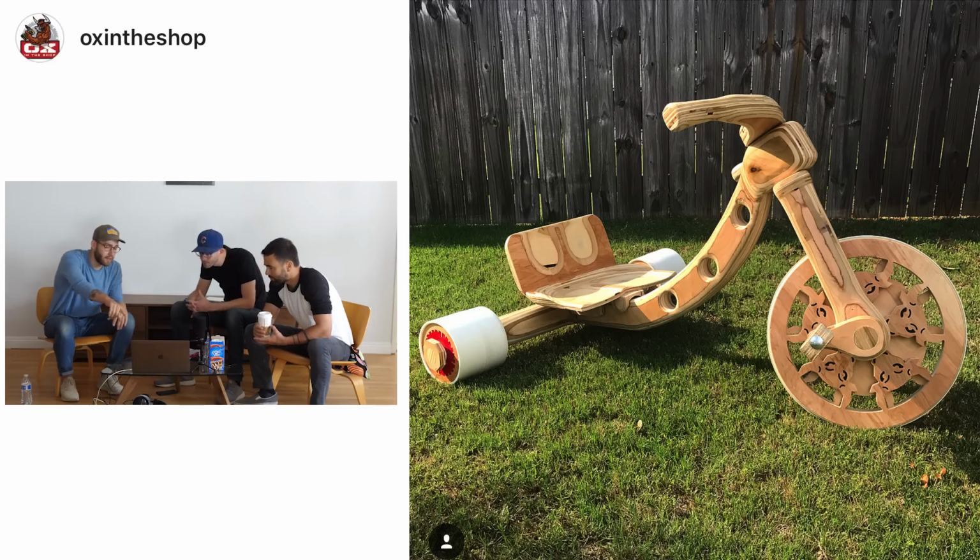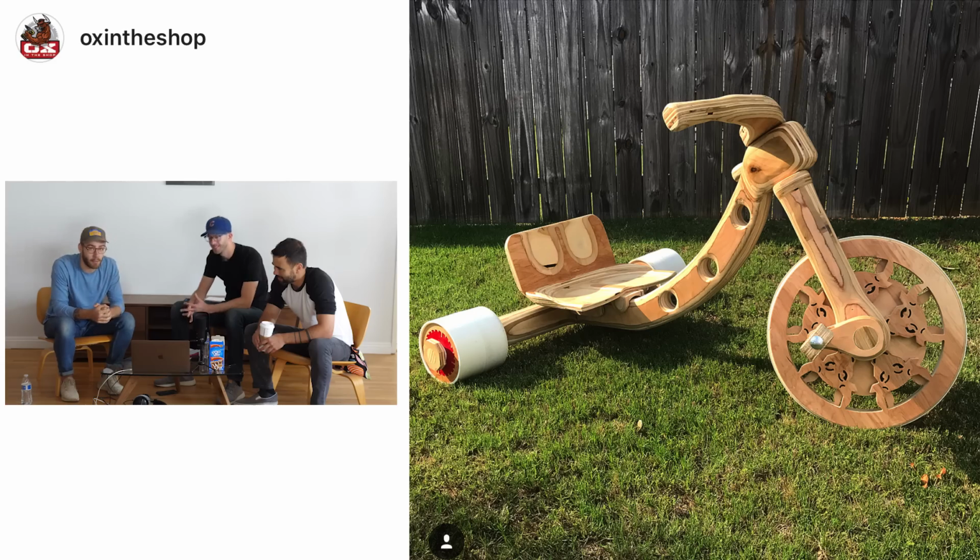Yeah, there was a little bit of hand carving, power carving with the angle grinder, and some CNC carving. So it was a good blend of traditional tools and using CNC to get a perfectly round wheel. He carved out the seat too. And there's the picture of him with his daughter on her tiny big wheel next to him, and that's really funny. So shout out Ox in the Shop, good job, Ryan.